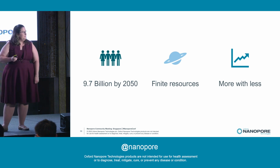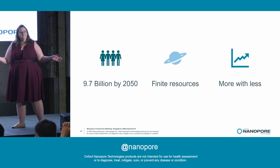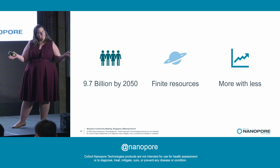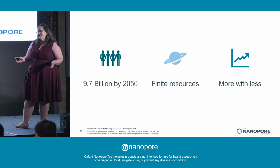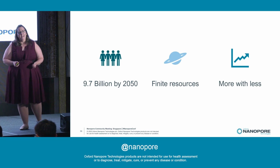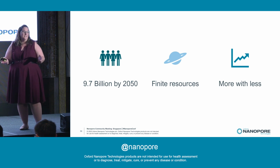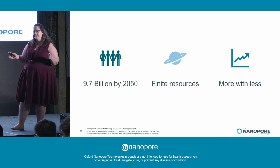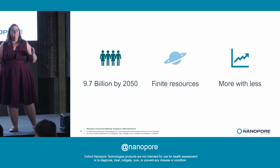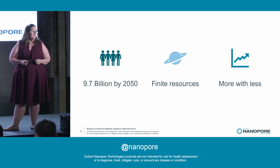Not only that, but we have a finite set of resources. The world that we populate, it's not growing. But additionally, as these 10 billion people come into existence and need somewhere to live, our cities grow. And our cities encroach on our best agricultural land. So not only do we have more people to feed, we have less room to do it in. So we have to do more with less.